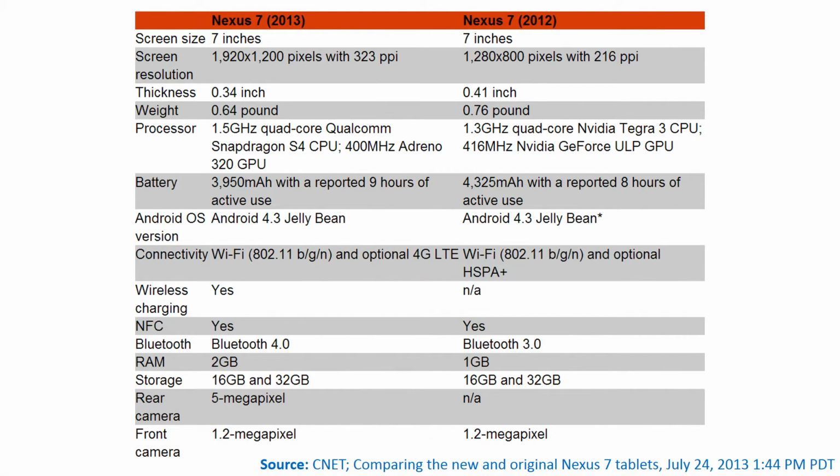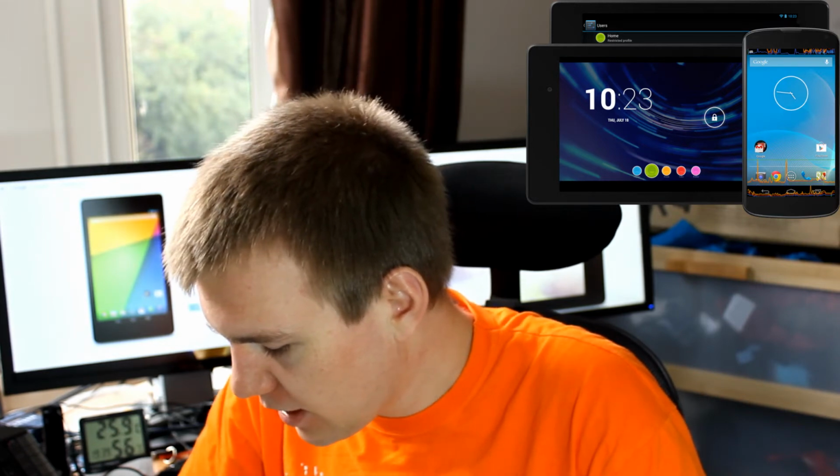Now, comparing it to the old Nexus 7, I'll put on the screen some actual specs of what the old one is, what the new one is, and pretty much the only things that are new are the 5 megapixel camera, different processor, and a different display. And that display is also using scratch-resistant Corning glass, which is quite good. It basically means that it's not going to break so readily as, say, an iPhone, because the iPhone screens, although they're supposed to be shatter-resistant or scratch-resistant and all this other stuff, break like nobody's business.